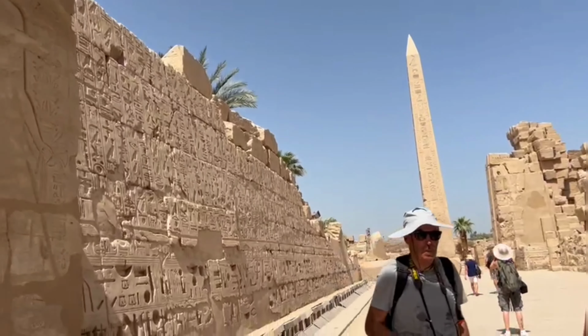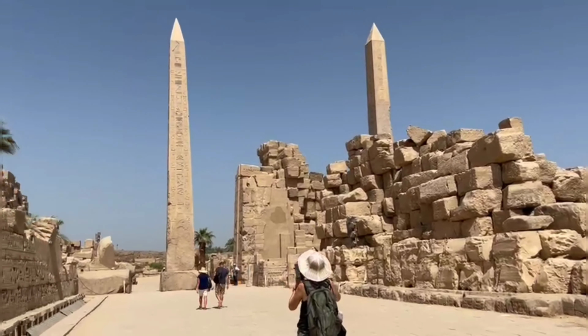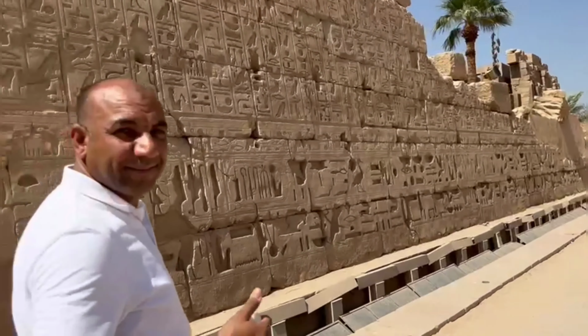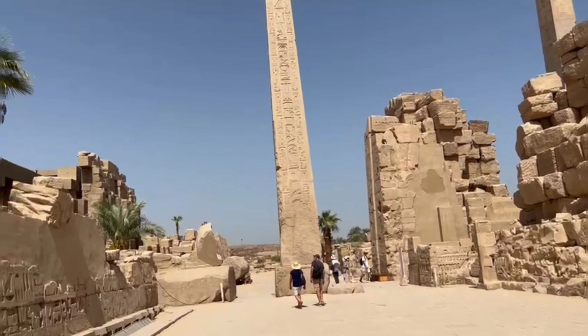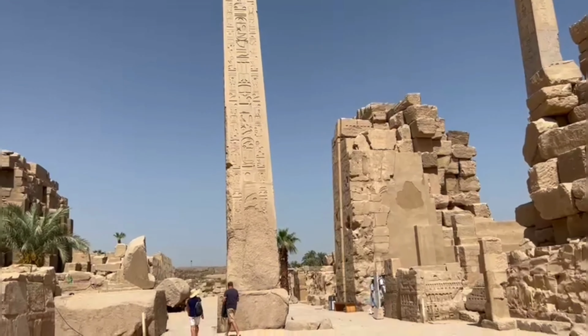Some people don't mind the heat, some do, like myself. So we're at the end and we head back to the bus. Mohammed did a great job. He's just amazing. So when you guys come, you can't get anybody else but Mohammed to show you around the Karnak temple. He's very knowledgeable and very, very accommodating.